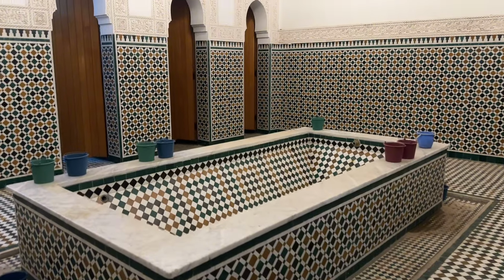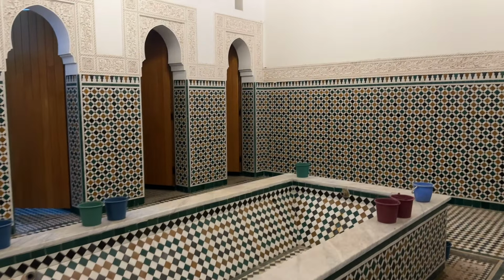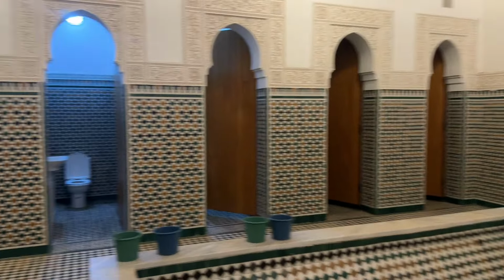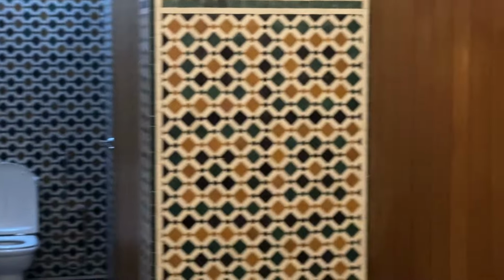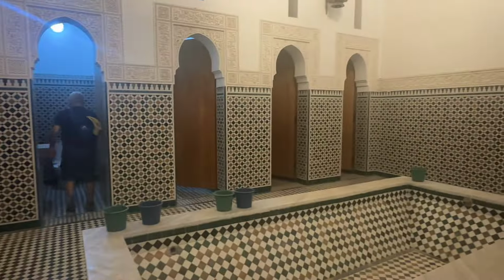This has got to be the fanciest toilets that I have ever been in. Amazing. Yeah, better stop filming. People are going to the toilet.